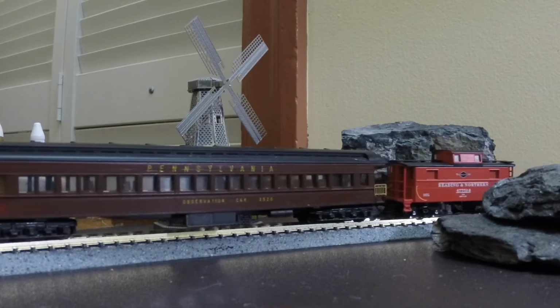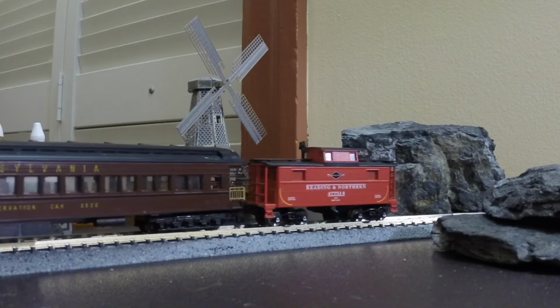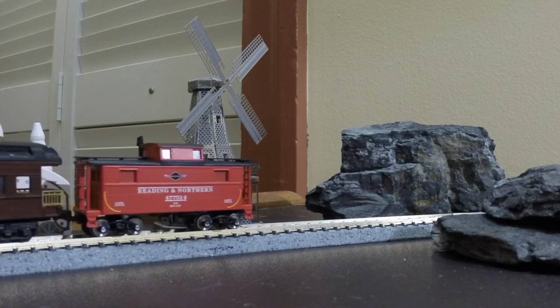That will be remedied very soon, though. I actually have purchased a hybrid controller. I just can't run it on this temporary layout yet, but that's something we can look forward to in the new year.